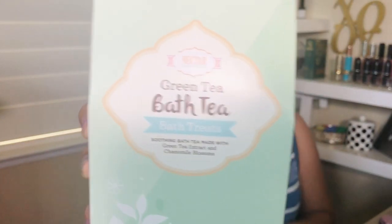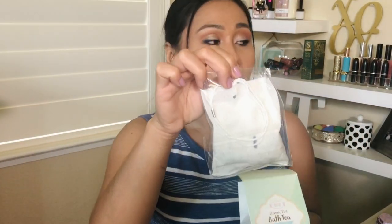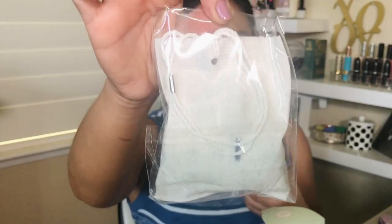Let's do the green tea bath tea. Okay, I had to do it. I had to try one of their bath teas. Look how cute it is. It's like one giant tea bag.